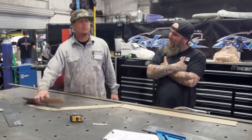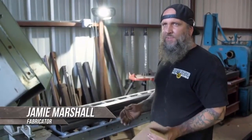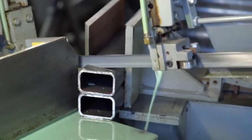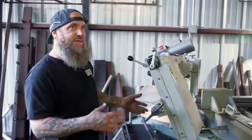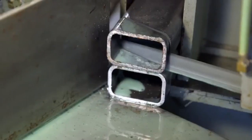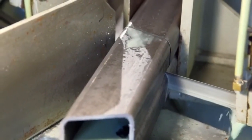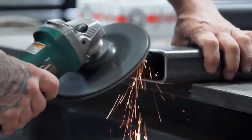Rule of thumb here is cut everything in twos, two sides of the frame. So it's going to make two cuts at the same time, so they're exactly the same. The difference between building a custom frame and an OEM frame is you can put things in different places for clearance issues, and definitely cool factors. You can make things different because they're cool. Now I've got all the pieces cut and beveled, so it's time to start assembling this frame.